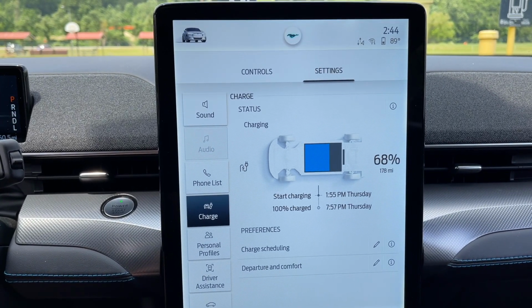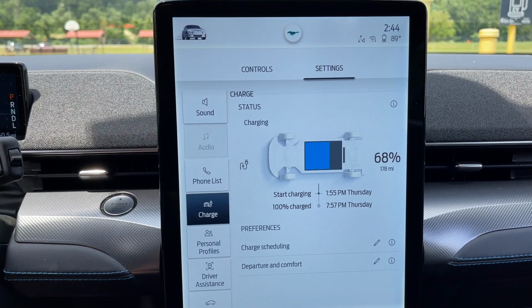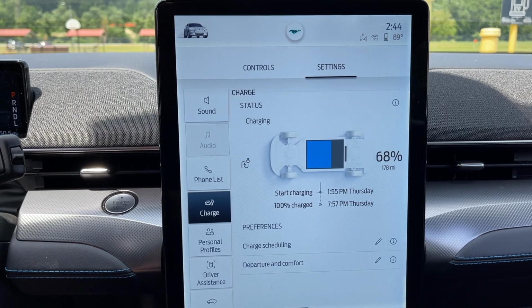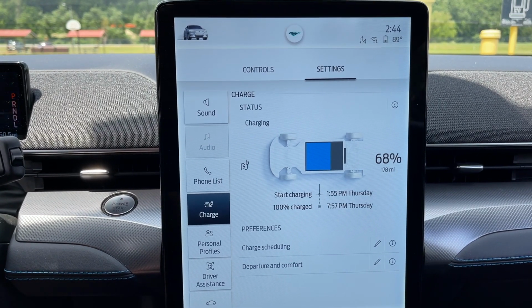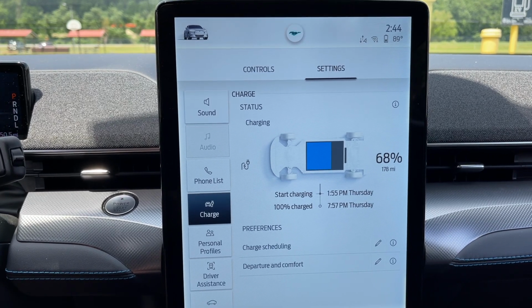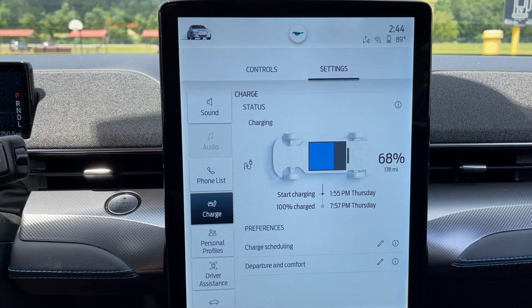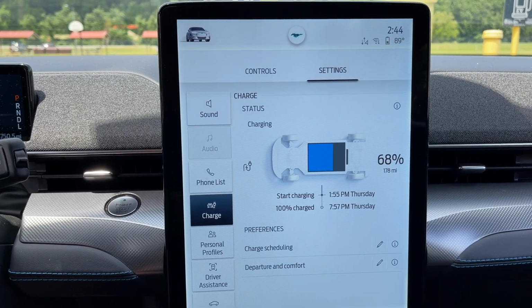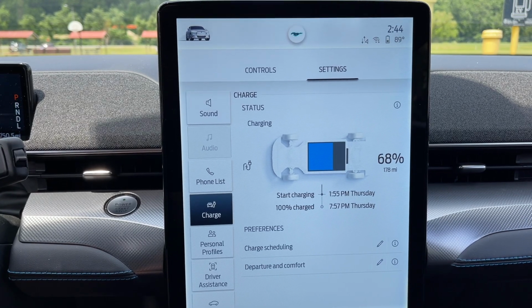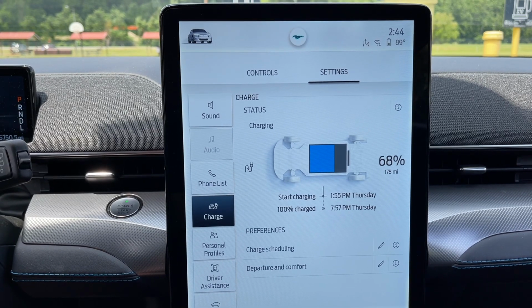So really, if you're going to travel in the Mach-E, your really only choice is a DC fast charger. And there's some out there, more than others. I know that from my experience, there's a lot of 50 kilowatts, which is not all that fast. The Electrify America, located at Walmarts, have some decent power, and you can get on down the road with those.